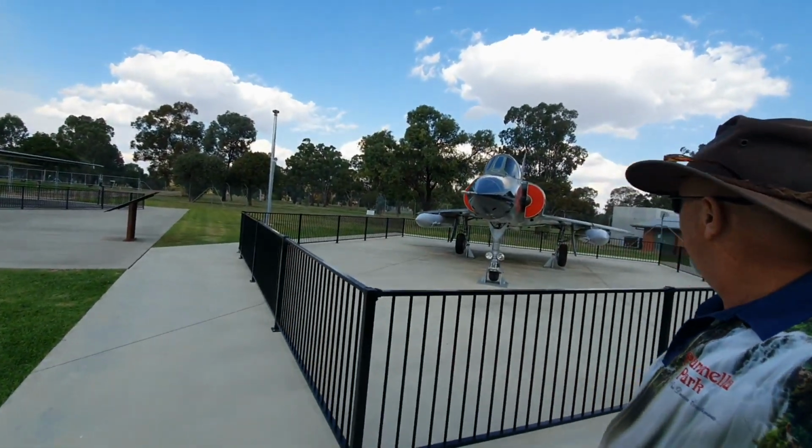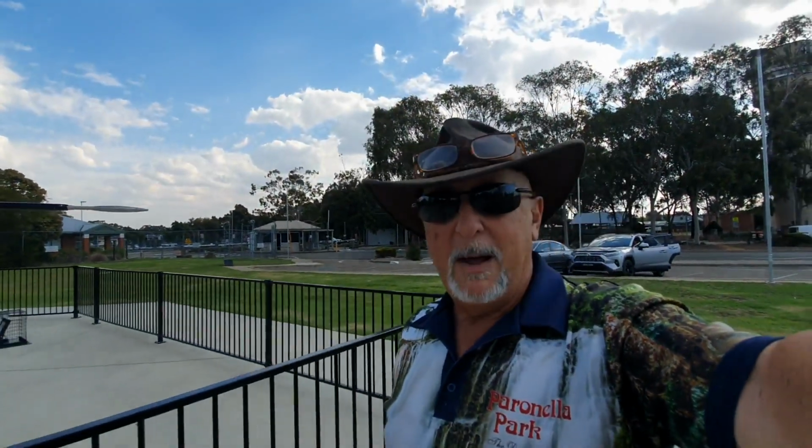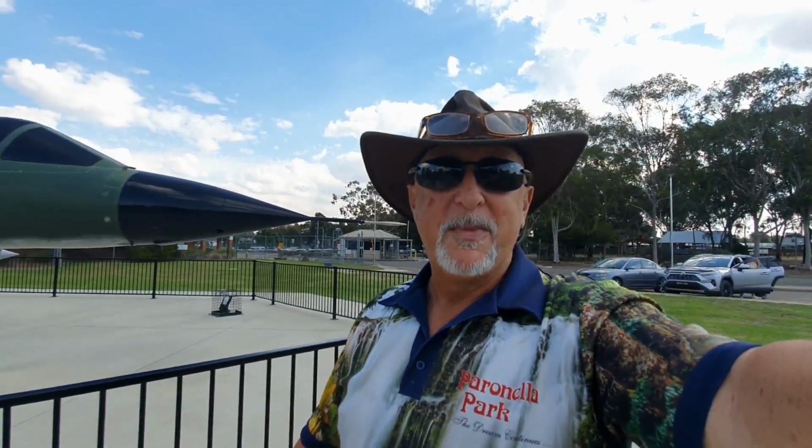And here we go, there's a frontal view of it. Still a pretty menacing aircraft, and it was our first aircraft that was a true supersonic aircraft. It could actually reach Mach 2.2 by memory. But here's my favourite one just coming up now.